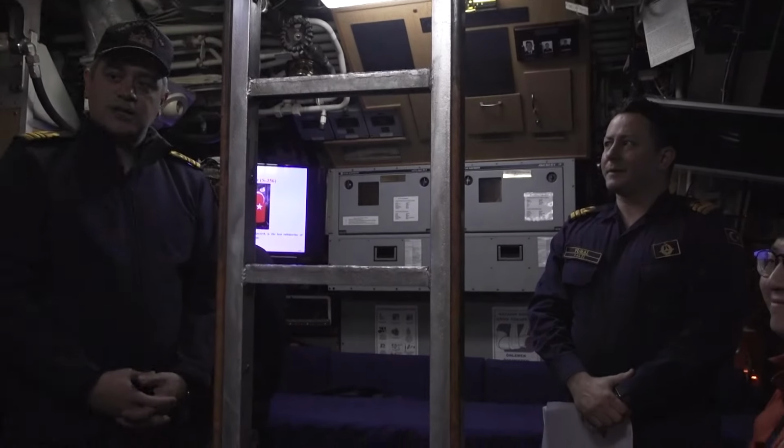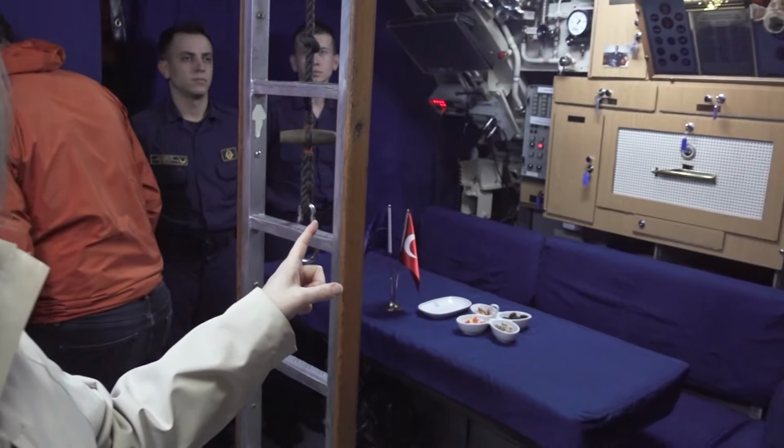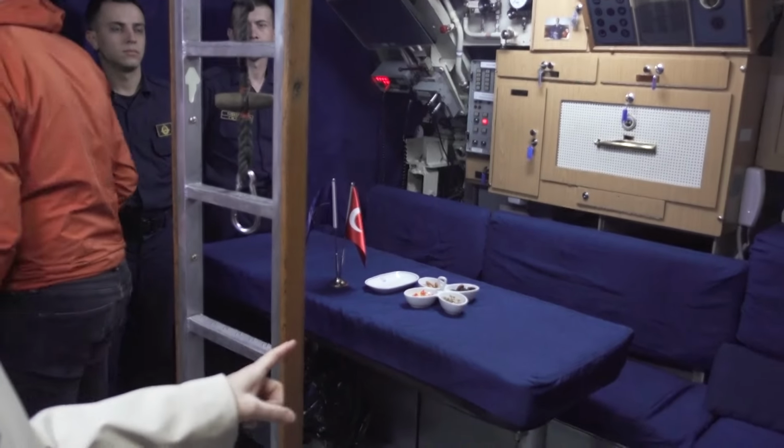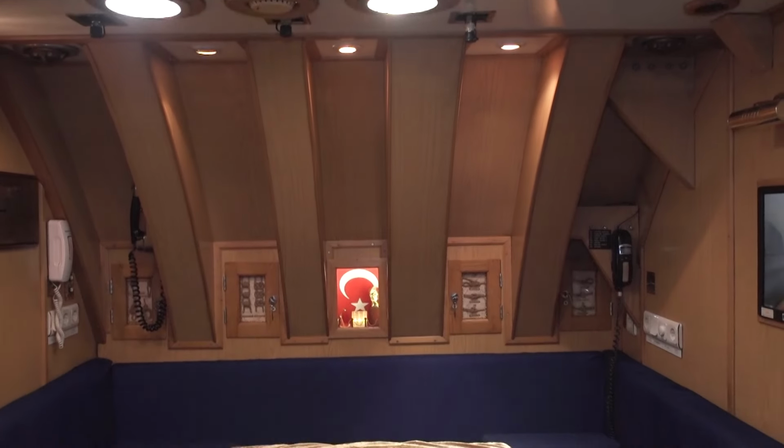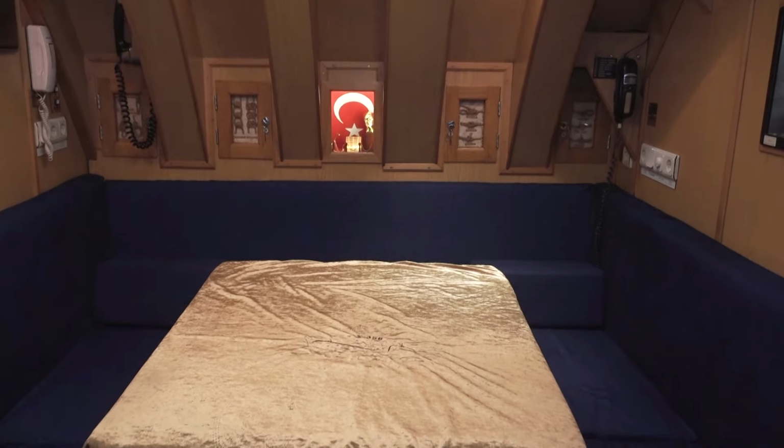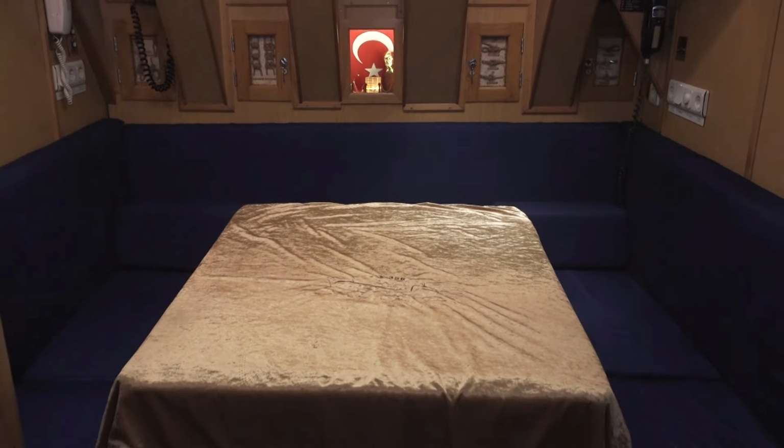So this is where we came down the ladder, and you can just see here behind me, this is what's called the torpedo room and one of the living spaces. So there's only actually 2 living spaces on this submarine. So 50 people, not a huge amount of space. And this is the second living space, but this one is for the 9 officers on board. All of them could just about fit around this table.